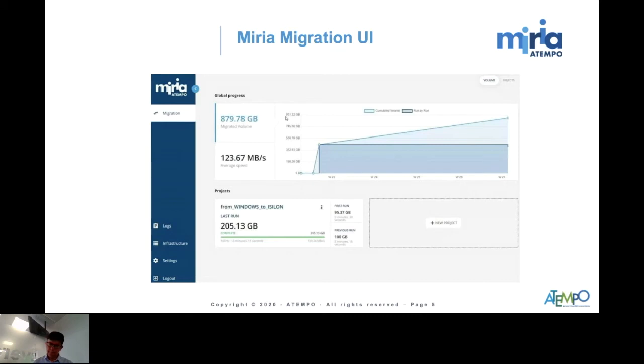So then what you can do is, you have 20 or 30 shares to move. You can have a view by shares of your migration, and you can then decide to make a cutover by shares as well, which is also really handy. And a lot of customers are choosing that option, actually.